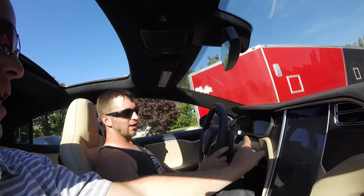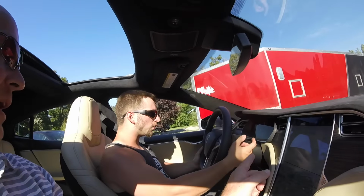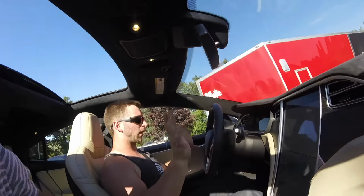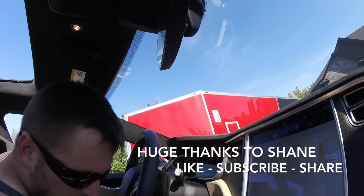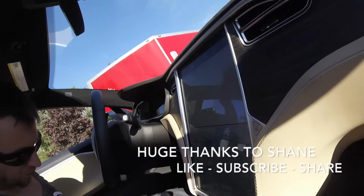That's you driving right there, and then you press the silver button. Put it in park. Now she's off. It doesn't feel like she's off, but she is. That's it. And then the front door handle is right here. The interior is lovely.